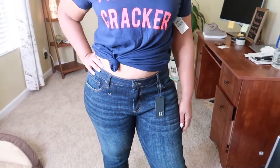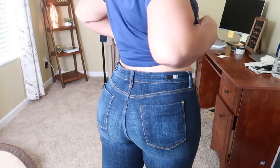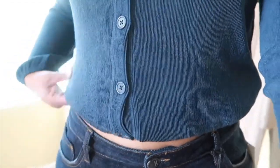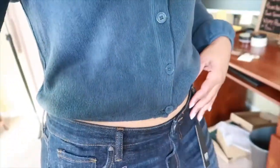So here's the shirt. It's a little t-shirt that says Firecracker and I just put the jeans on. They fit pretty cool, but of course the waist is too big. All right, you guys, so this is the top from Zara that I showed you earlier. It has, I think, like the balloon cuff type of thing going on. I wouldn't necessarily wear this top with the jeans. It's very low cut. It's very high as far as the waistband. It kind of sits up onto the belly.